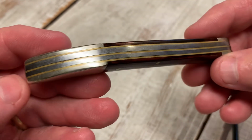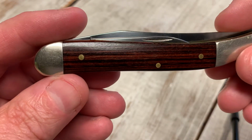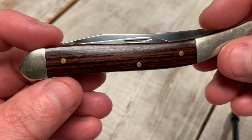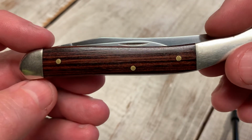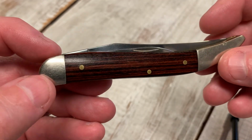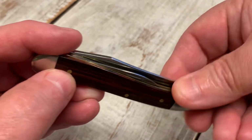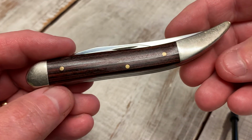Of course, you've got your normal brass liners. The wood on this is really pretty. I need to polish it up. When I bought it, I just put it up with some other knives I had, so I really haven't had time to clean on this one yet. But I will. I'll get out some Never Dull and make these bolsters pop.